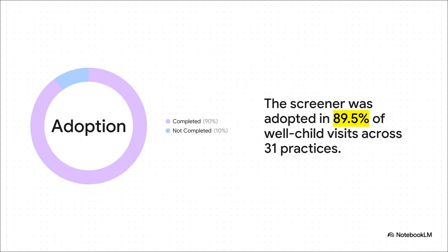And here's the real secret to why it worked so well. People actually used it. The tool was adopted in nearly 90% of all well-child visits across dozens of different practices. It wasn't seen as an extra burden or another box to check. It was just a simple, helpful nudge that fit seamlessly into a doctor's incredibly demanding day.